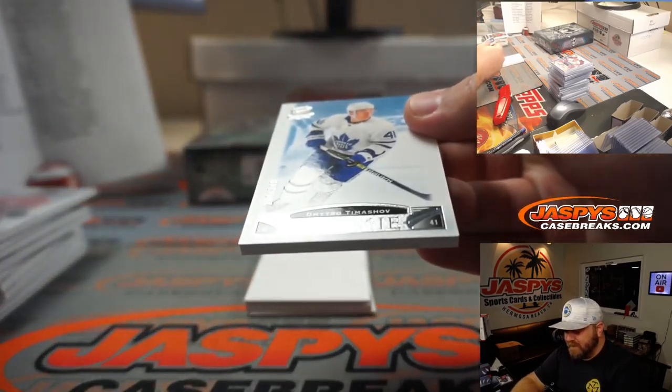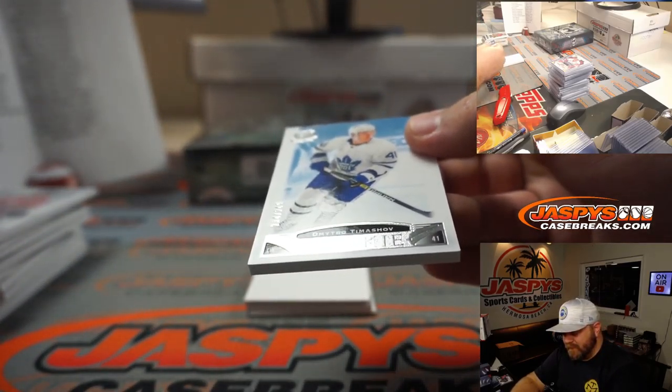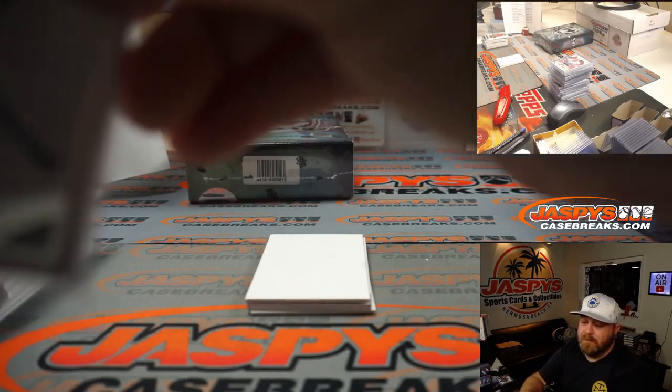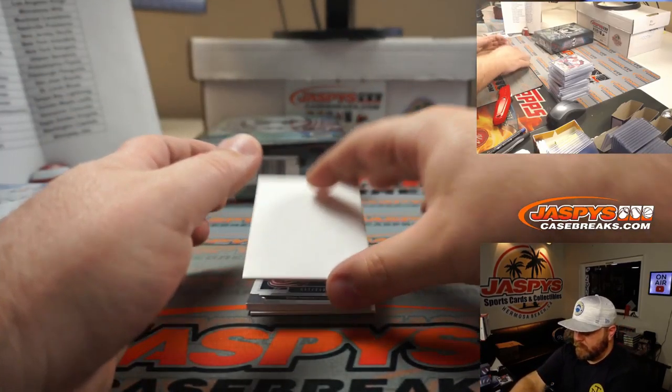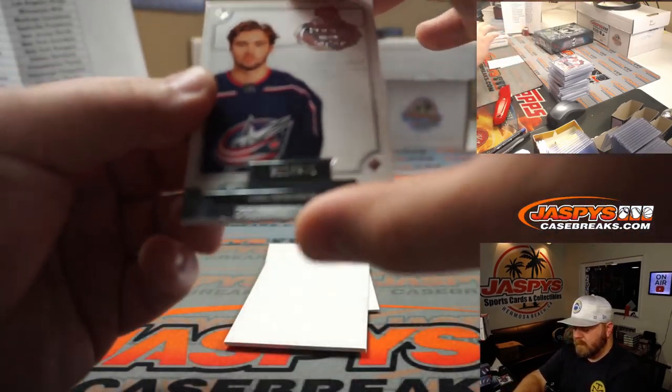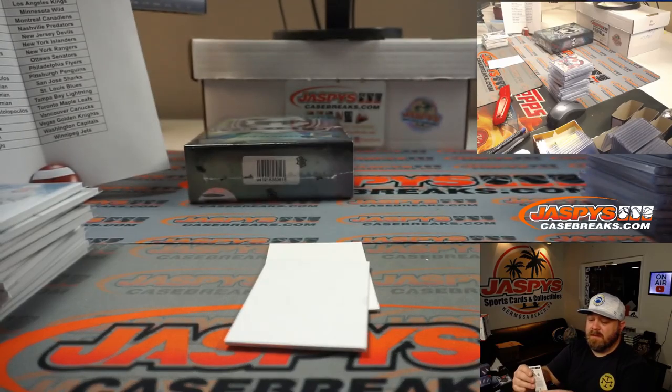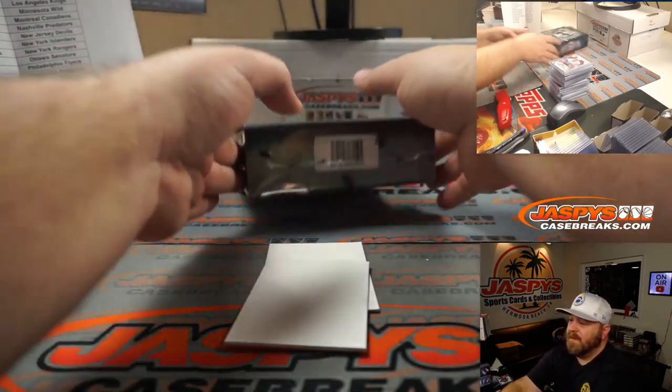Dmitry Timoshov, rookie for the Leafs, 234 out of 249. Dmitry. And Emil Bemstrom, 211 out of 249 for the Blue Jackets. And Jared Herr to finish up box 5. Box 6, last box.